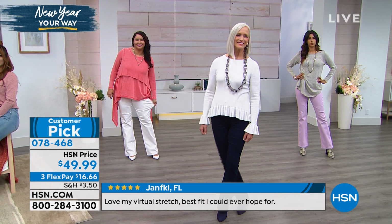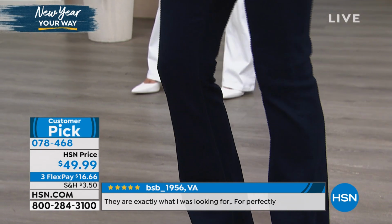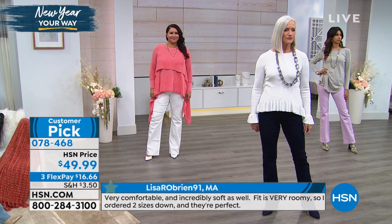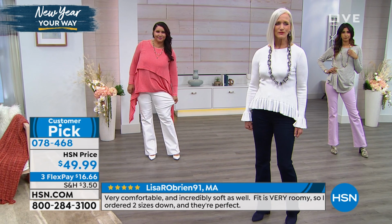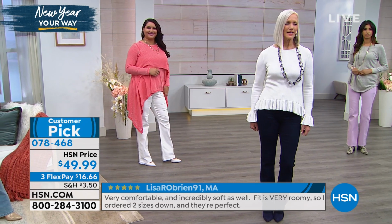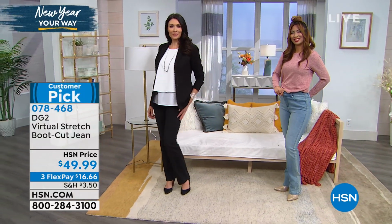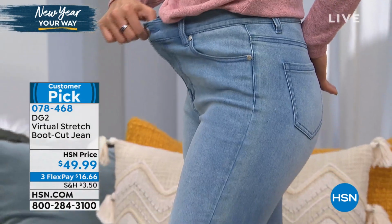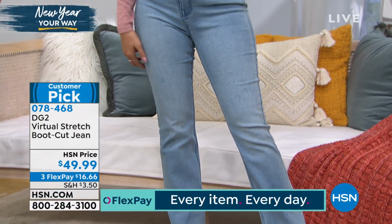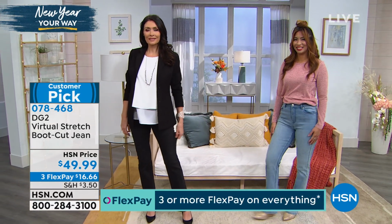Now, see, love my virtual stretch, best fit I could ever hope for. Yep, they are exactly what I was looking for, fit perfectly. Every 5-star review we read to you or you see online: very comfortable and incredibly soft. Very roomy. You're going to want to order down one size, at least from your store size. You're going to have a supercharged spandex in that, which means technologically improved spandex. The less spandex you use, you might think the less stretch, but actually with supercharged, the less spandex you use, the longer the garment lasts, because it will always come back into shape.